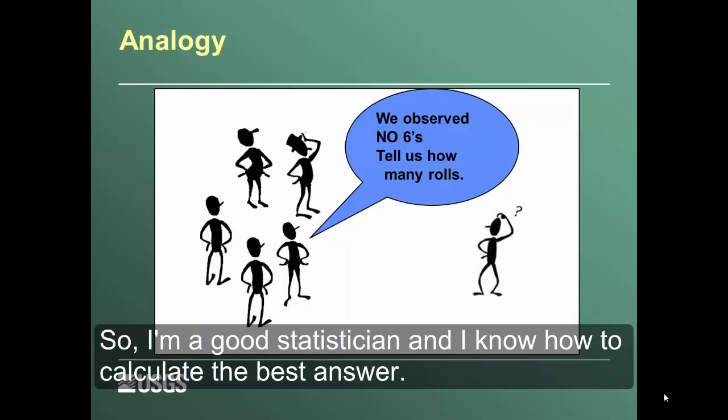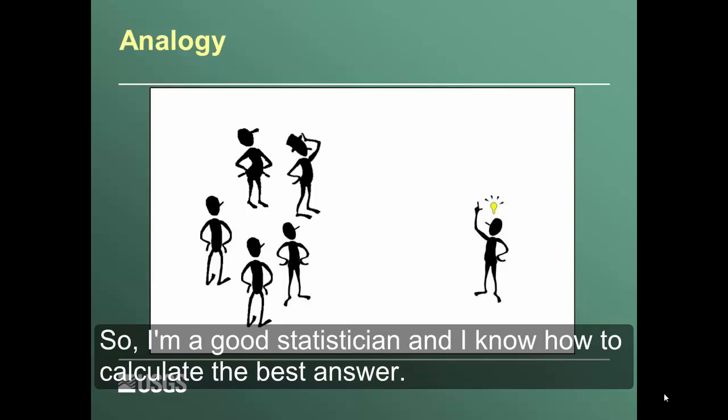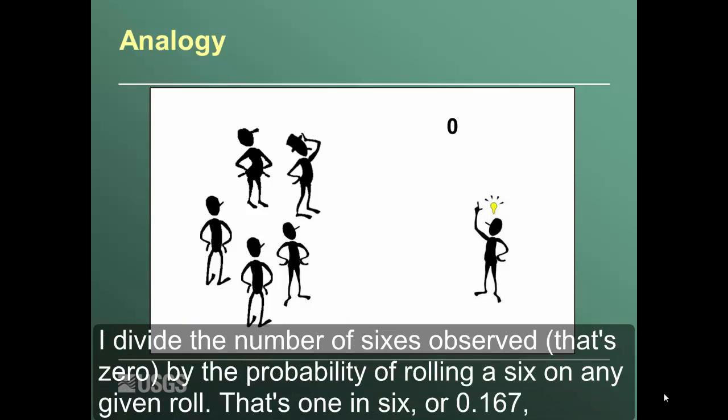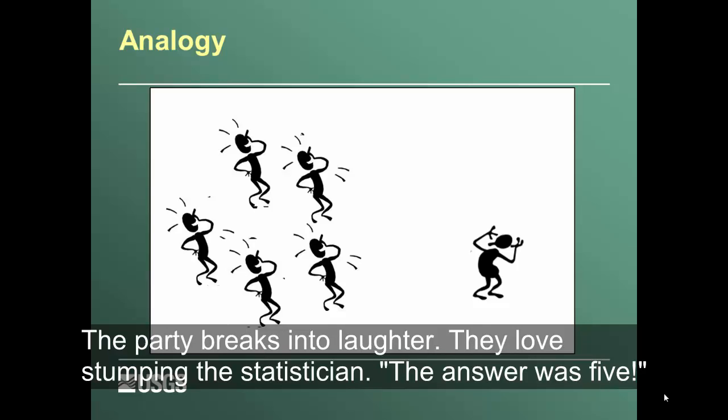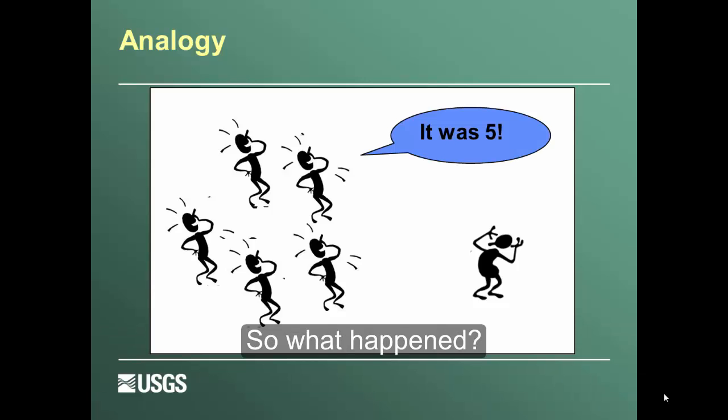So I'm a good statistician, and I know how to calculate the best answer. I divide the number of 6s observed, that's 0, by the probability of rolling a 6 on any given roll, that's 1 in 6, or 0.167, and the answer is 0. The party breaks into laughter. They loved stumping the statistician. The answer was 5. So what happened?